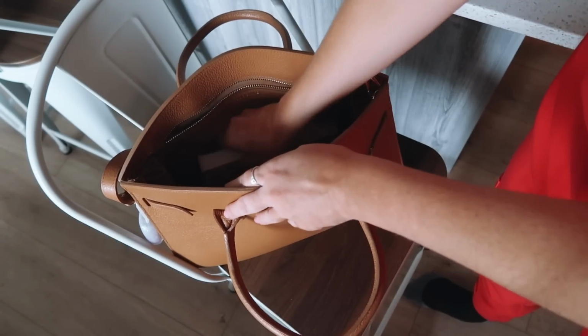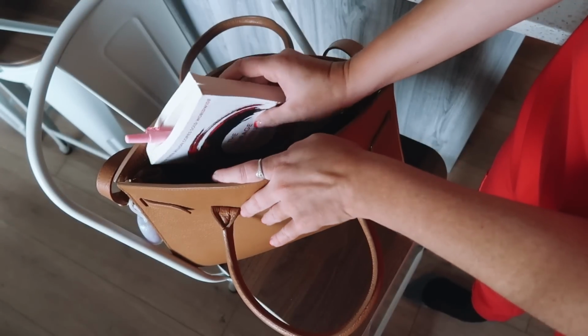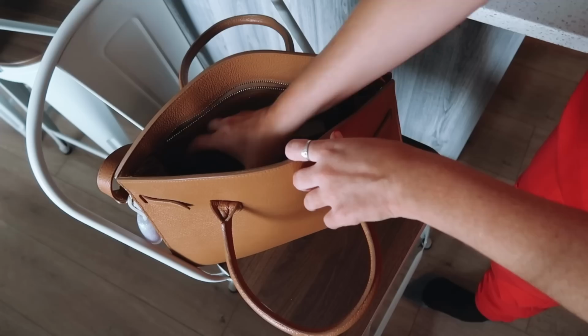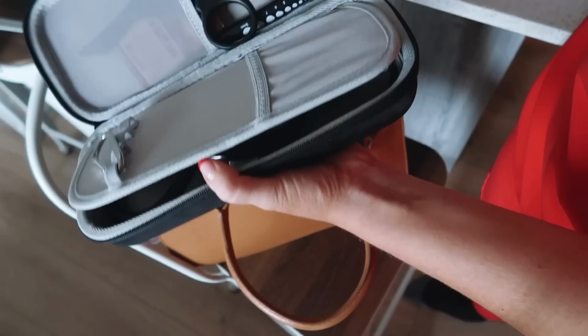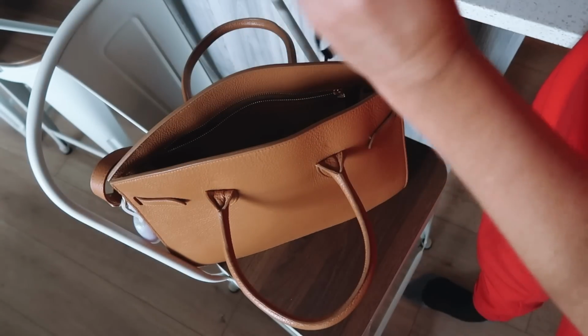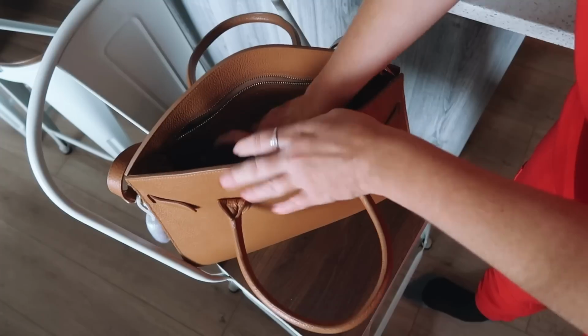So in my work bag, I have a book that I've been reading for the past several months that I still haven't finished yet, but I like to bring that to work as an option instead of just being on my phone on my breaks. And then I have my stethoscope case with my scissors, pen light, and my stethoscope in there. My ears for work, very important.